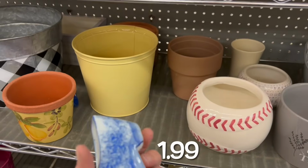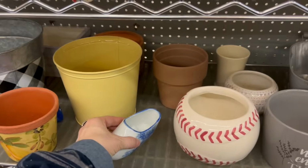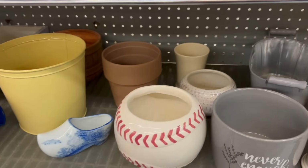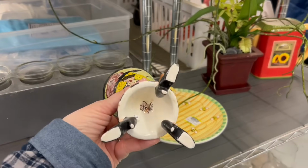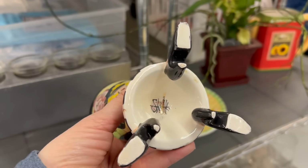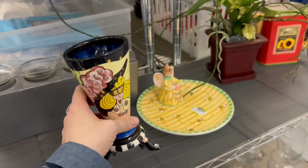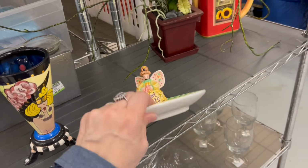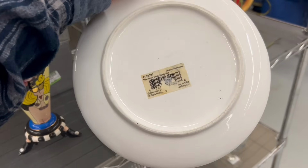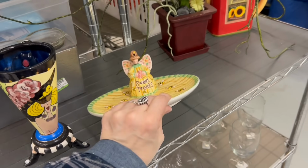Sometimes they would have a hole in them so you could hang them on the wall, but not this one. This is a hoot. Sway. Can't really read what that says. Oh, $10. And what is this? This is adorable. Pennies from Heaven Sweet Treats Candy Dish. Adorable.